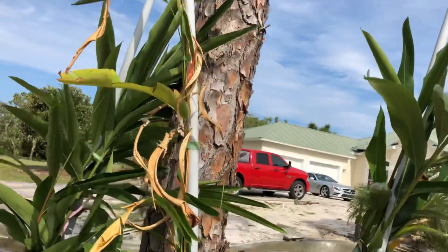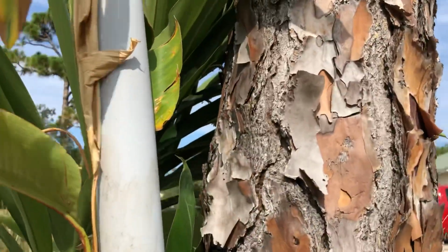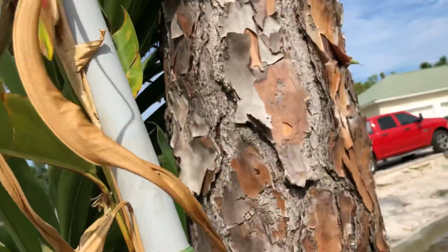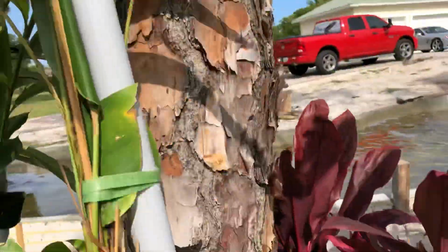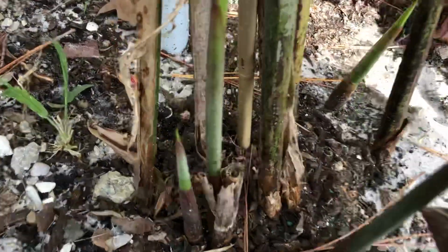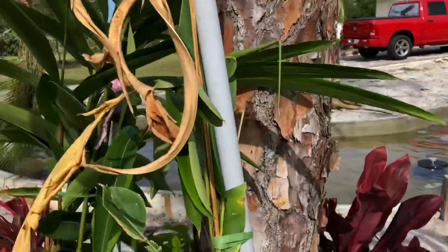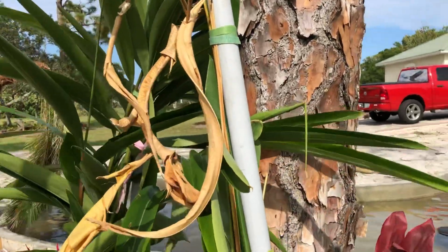This plant, another one, lobster claw. It was lobster claw. Look at this, it even put out a flower already. So it looks like it's dying. It's really bad, but we have new shoots on the bottom. So I just hope it's gonna come up in new growth, stronger than ever.